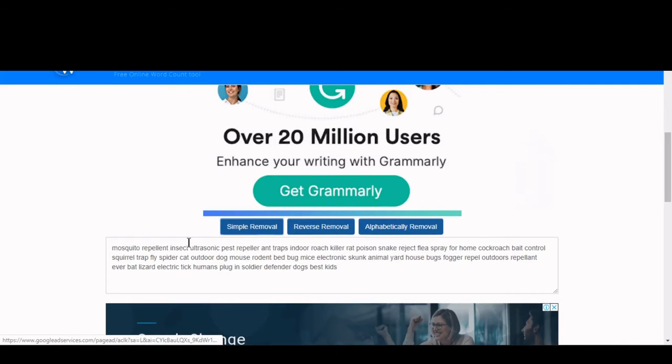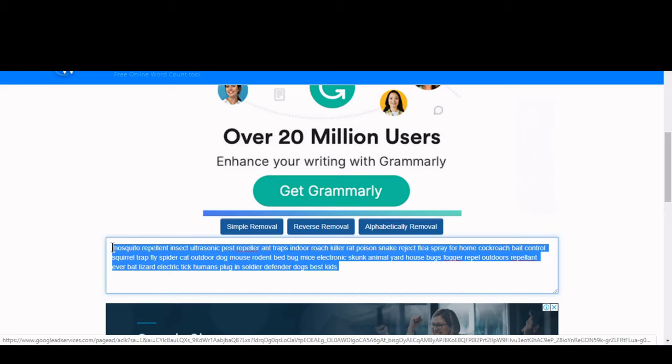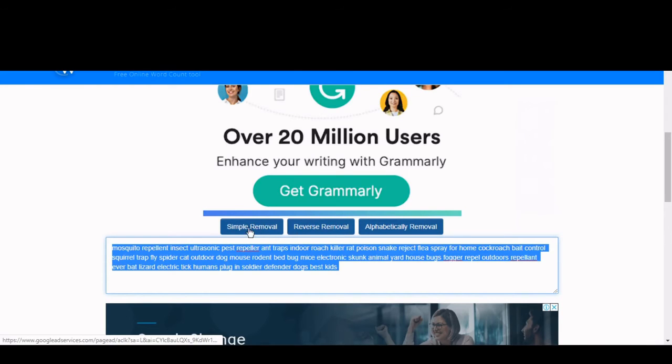As you can see, now we have got our keywords. These are the keywords that we are going to use in our description title, guys. So what you have to do now is copy these keywords that we removed duplicate words from wordcharactercount.com.